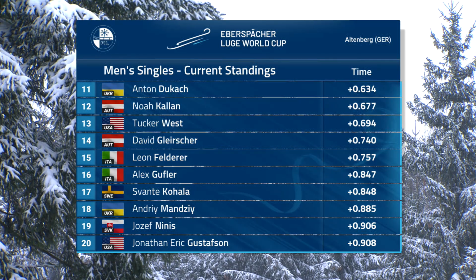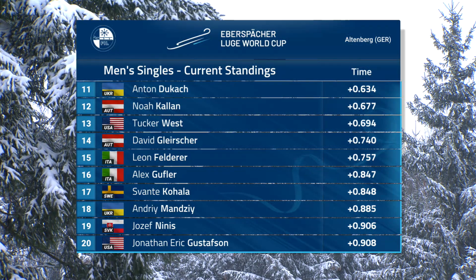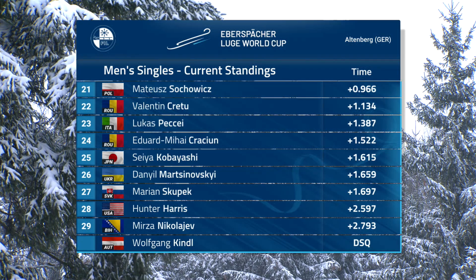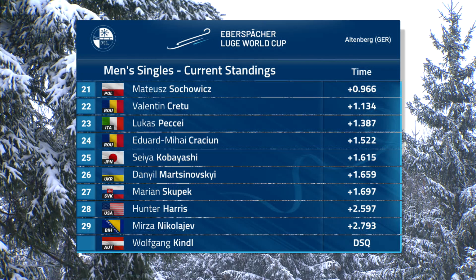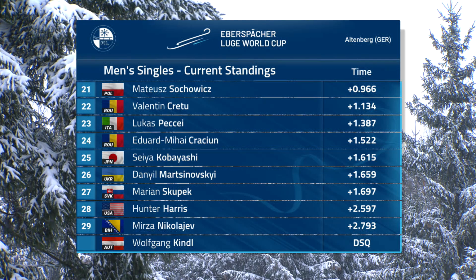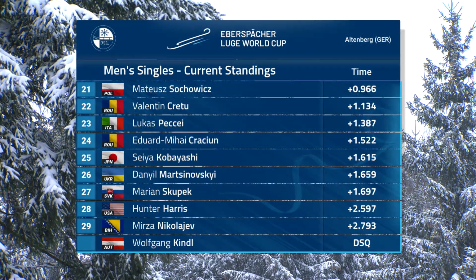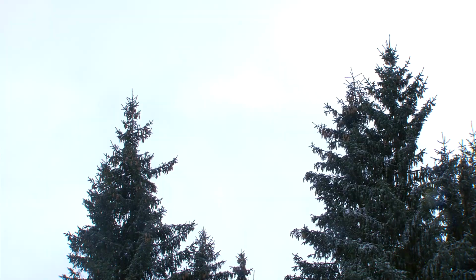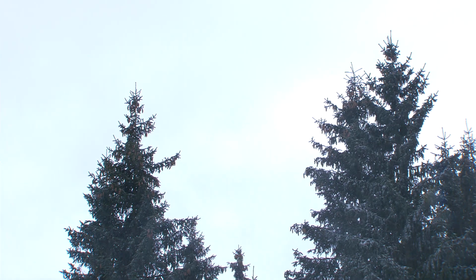And Johnny Gustafson made his way down the track in 20th place and stayed there as all of the remaining sleds could not better his time. He'll be the first to go in run number 2. Unfortunately for Wolfie Kindle, a 2-time podium winner this year, he had an awful crash down below, did not finish, disqualified, but is okay. So Elsa, what do you see happening in run number 2?